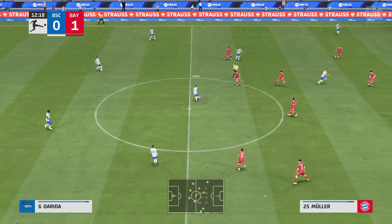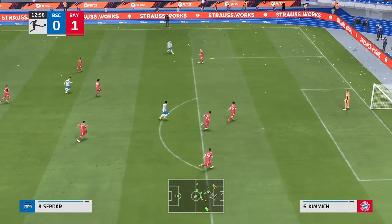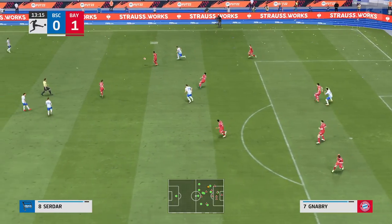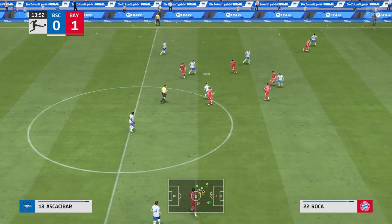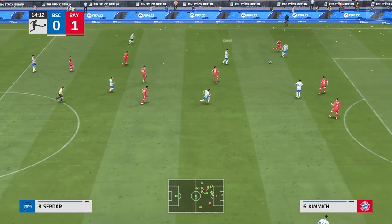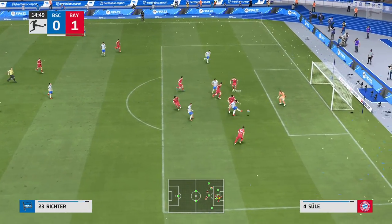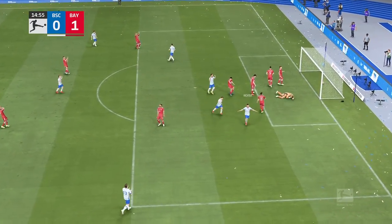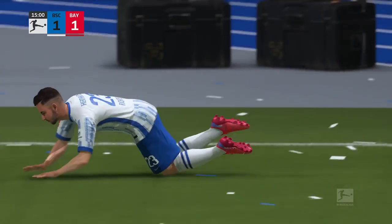Darida. And it's with Ascasibar. And taking it away. Plenty of forward momentum here, but can they produce? Surely the equaliser. A goal! Real excitement. A back and forth type of game. Now they're level.